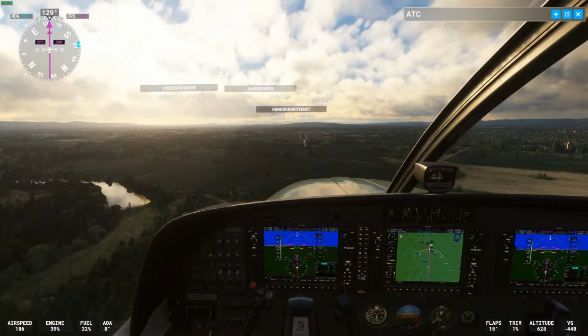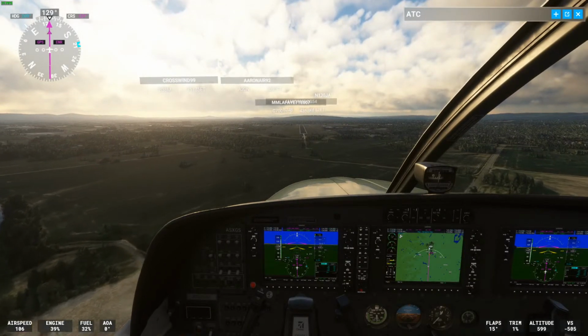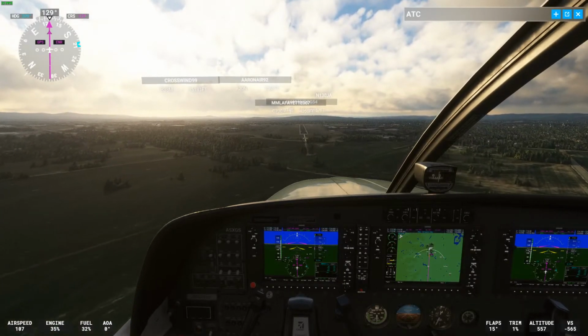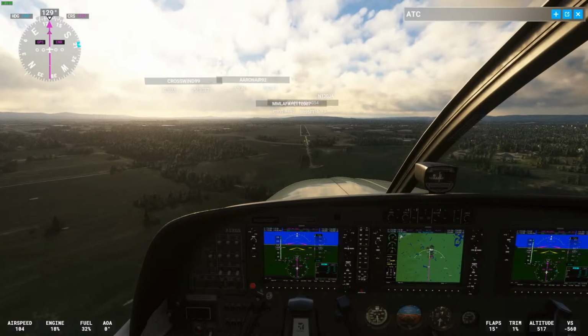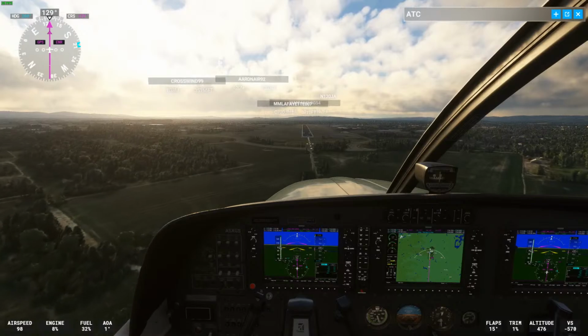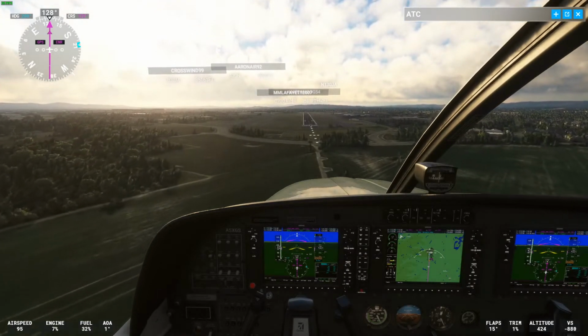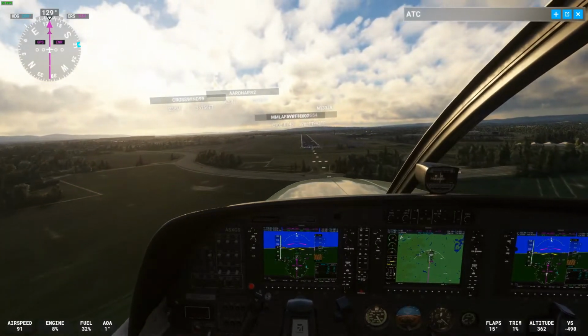Nice little reflection on the water there with the sun. We're going to start reducing our throttle a little more, slowly but surely. Bring our speed down a little bit. Currently sit at 95, but we're going to pitch up as we cross over the road there.